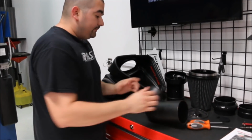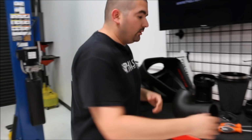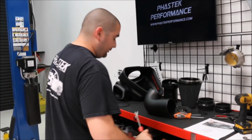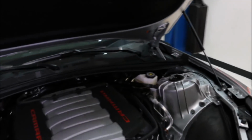But the first thing I want to do is show you guys how to get the sound tube off the car. Kind of jumping ahead of myself there, but not a problem. Get our tools here. We'll take the Torx, and they tell you what size. I believe it's a Torx 45.